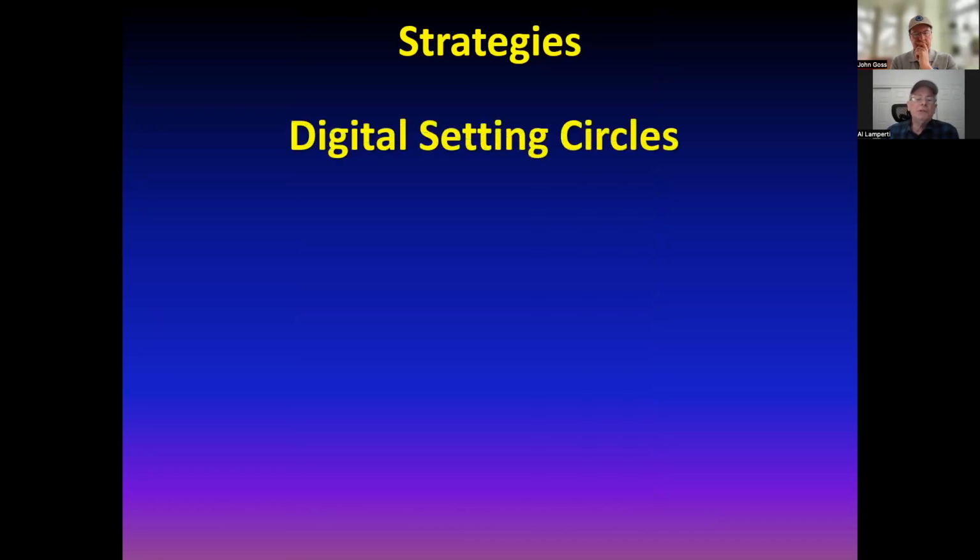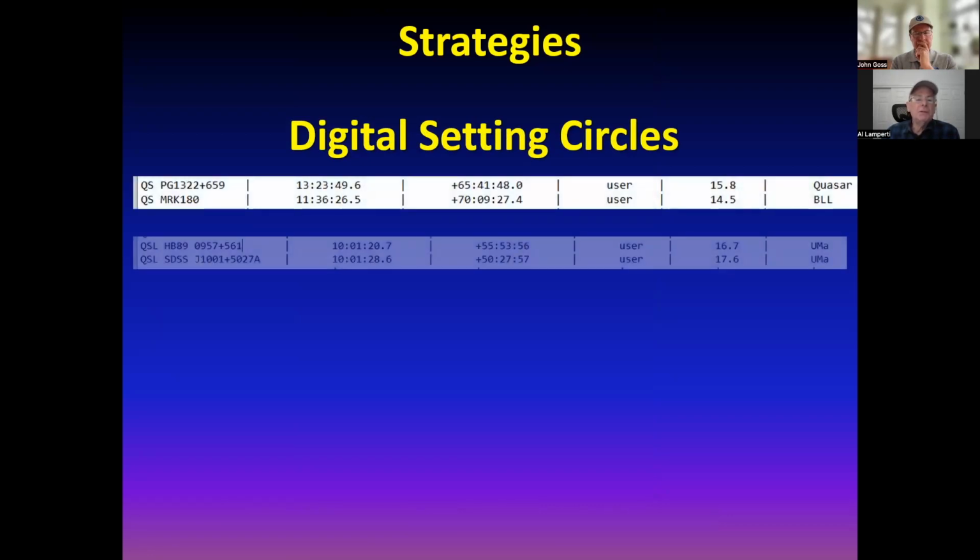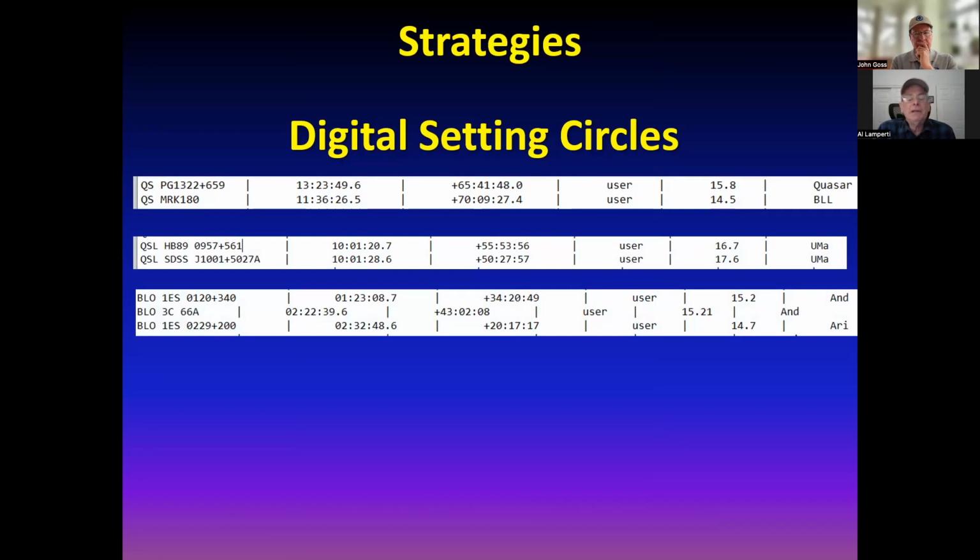The other strategy is using digital setting circles. Many of us use that. I have Argo Navis, and I made a text file that I uploaded to my Argo Navis. I started each quasar with QS, each lens quasar with QSL, and each BL Lacertae object with BLO. So I can just dial a particular one into the Argo Navis, and it already has the right ascension and declination. If everything is lined up right, you should get that object in the field of view.